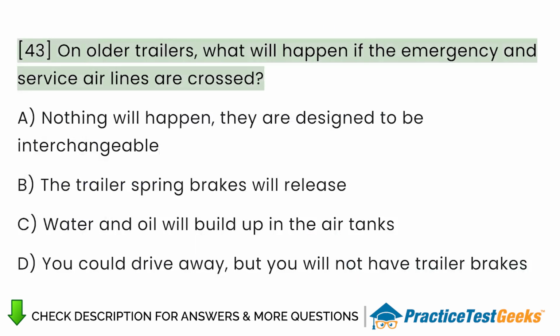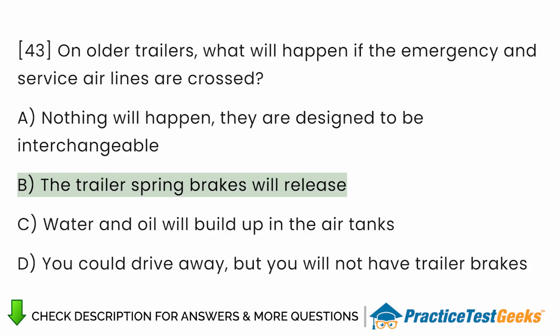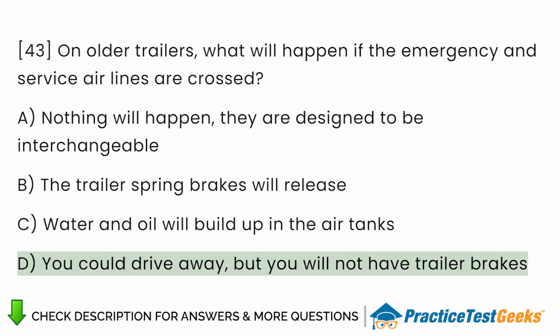On older trailers, what will happen if the emergency and service airlines are crossed? A. Nothing will happen. They are designed to be interchangeable. B. The trailer spring brakes will release. C. Water and oil will build up in the air tanks. D. You could drive away, but you will not have trailer brakes.